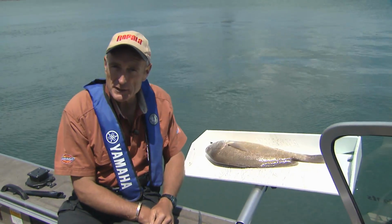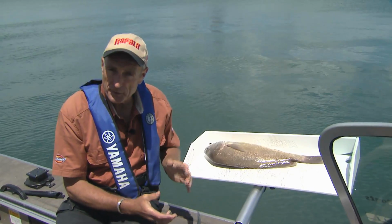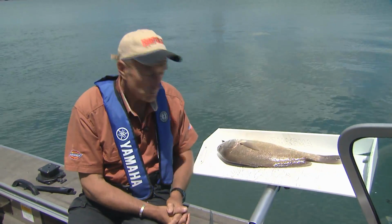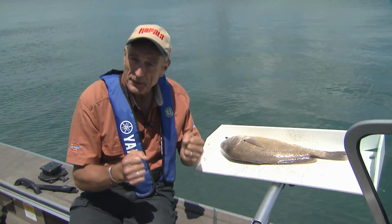In my opinion, sheepshead are one of the underutilized fish that you can catch in the Great Lakes area. They grow to good size, they're very plentiful, there's no close season, and in most areas there aren't any limits on them. So you can actually keep as many as you want for eating. You can get them on bait, you can get them on artificial lures, so they're really a wonderful fish, and you know what? They fight pretty good.